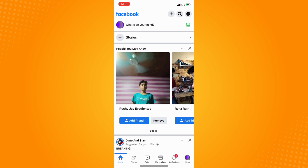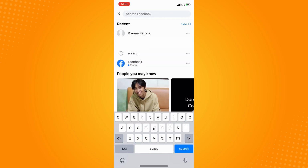So the first thing that you want to check if someone blocked you is, of course, to search for that person. Now, if you cannot search that person, that is one way you can tell that that person has blocked you. Now, to recheck it, you have to search for that person in your account here. Now, if you cannot see that person, you can ask someone or use another account to search for that person. Now, if the person's name comes out, that means that person actually blocked you.